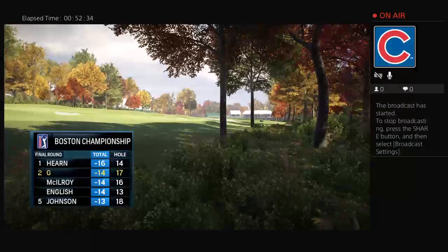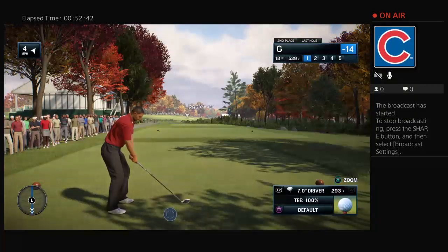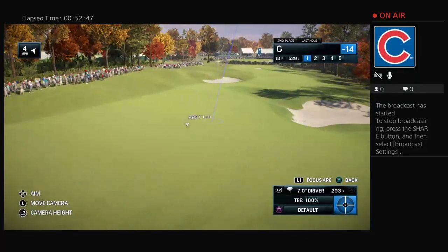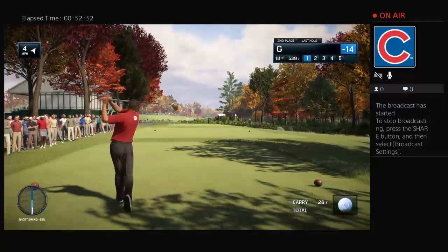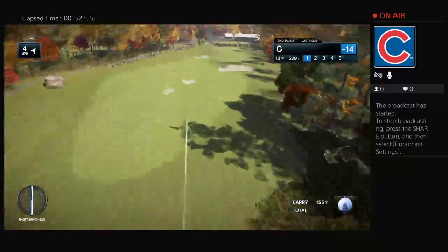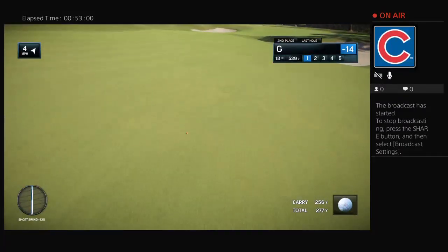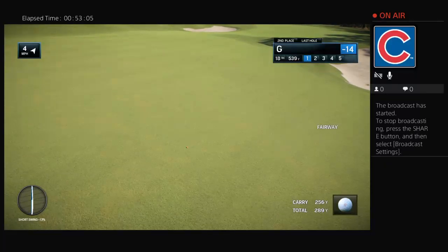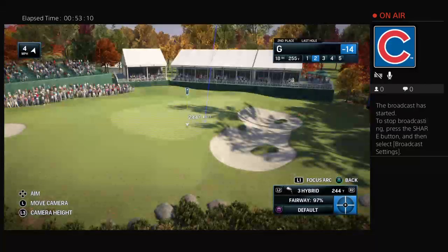Frank, the 18th here at TPC Boston, for whatever reason, generates quite a bit of buzz, doesn't it? It does. The longer hitters, obviously, they lick their chops. They have a chance to make this green in two. But if you find one of the fairway bunkers, the addition of that pot bunker for the layup just makes that decision that much more difficult. Great strike and a great result. Setting up a good chance to attack the flag. And now the second shot here at this par 5.